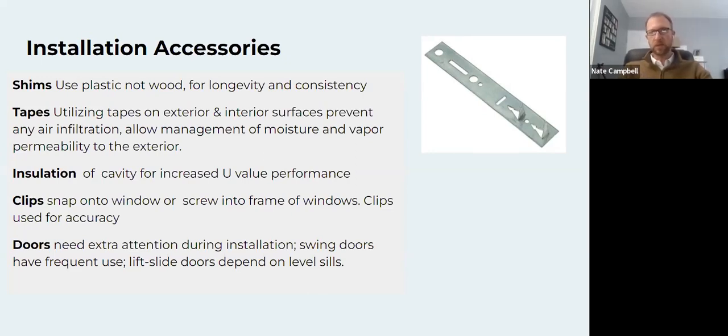Tapes, utilizing tapes on exterior and interior surfaces, prevent any air infiltration and allow management of moisture and vapor permeability to the exterior. Those tapes are unique and they work as a system. Your interior is an airtight, vapor tight layer to not allow any of the vapors that happen within that wall cavity system to escape to the interior. And then your exterior layer does allow those vapors to permeate through the seasons to the exterior. So those tapes are crucial. They act as a system. You want to make sure you're using the right product there, and we can definitely help you either supply or find the right supply of those tapes.